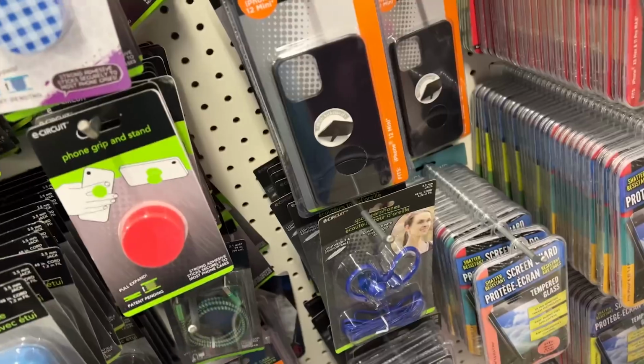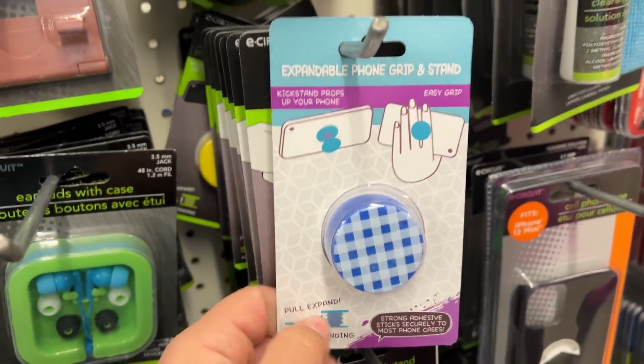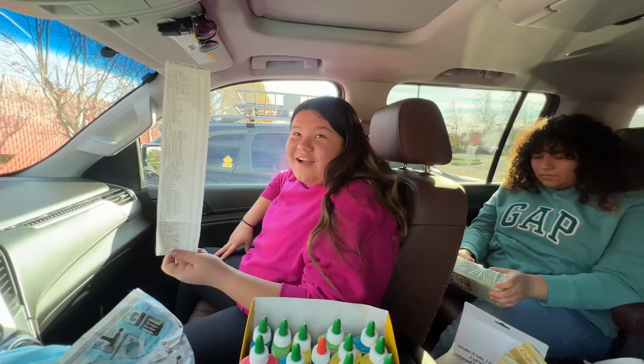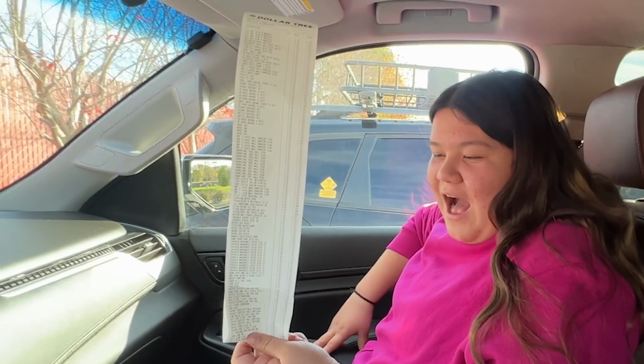Guys, I found two baby candles. Pop sockets. Look, guys, I haven't seen those in a while. Baby candles. She found baby candles. Let's go. Come on. Guys, look at her receipts. Danny got me to help.